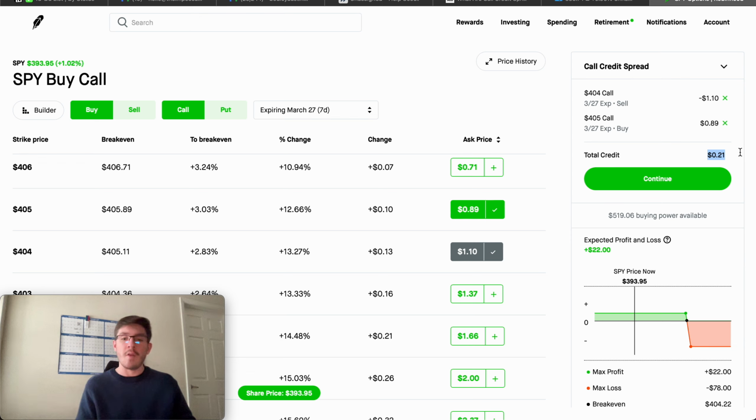Now, the ideal scenario is that the stock stays below 404. If the stock stays below 404, you get to keep the 21 cents and nothing else happens. That's 21 cents for free. If you're putting up $100 to put on this trade, that's a 21% return in 7 days. That's incredible.